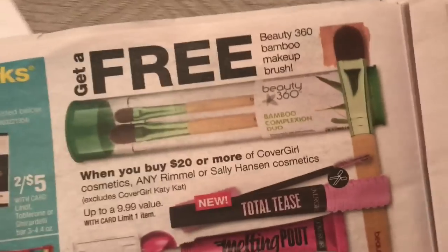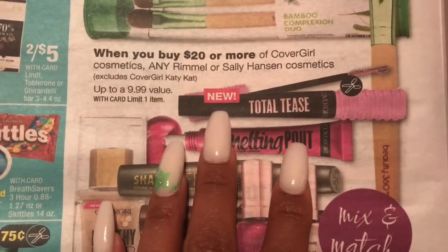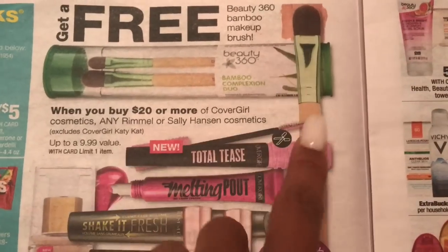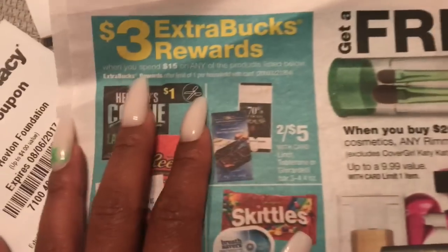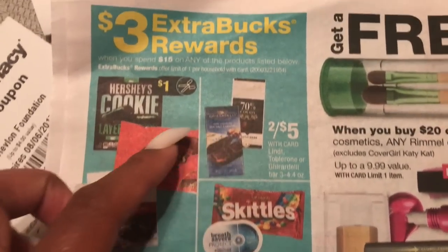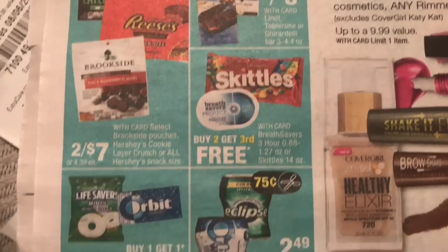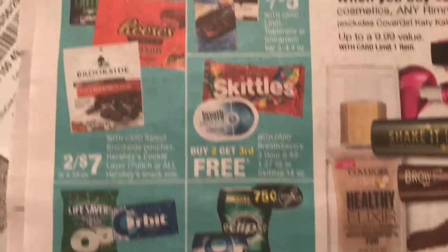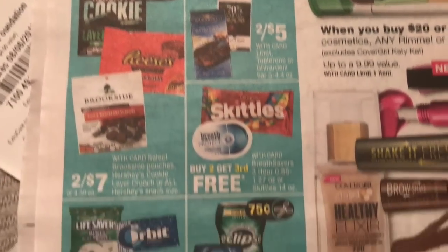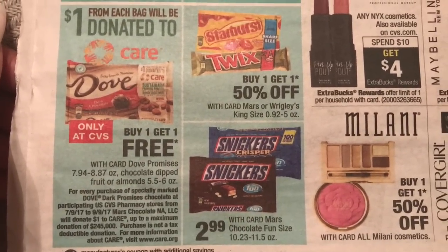All right, so here's the other same deal that they were promoting on the front. Again, spend 20 on all of these items and you're going to get a free makeup brush. All right, spend 15, you're going to get a $3 extra buck on these candy items. I don't think that that's a great deal, if you ask me. All right, we have some more candy deals down here. Lots of candy.